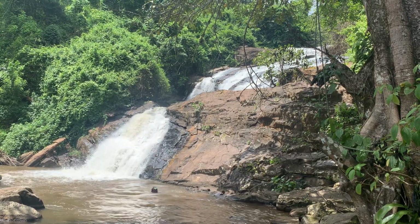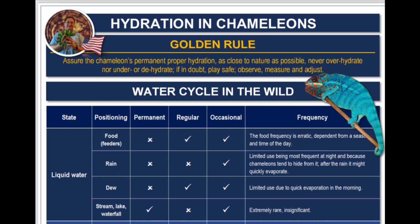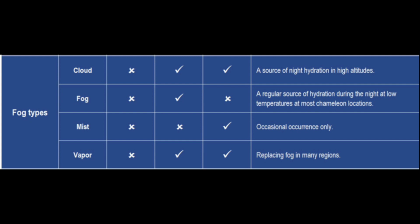You might be surprised, but the intake of the liquid water for the chameleons in the wild is actually quite rare, and they have been very rarely observed to lick water droplets, be it after rain or as a dew, and it is mostly believed that it is a big source of water, but in fact it is a minor one. The main source of hydration in chameleons is actually the fog of different types.